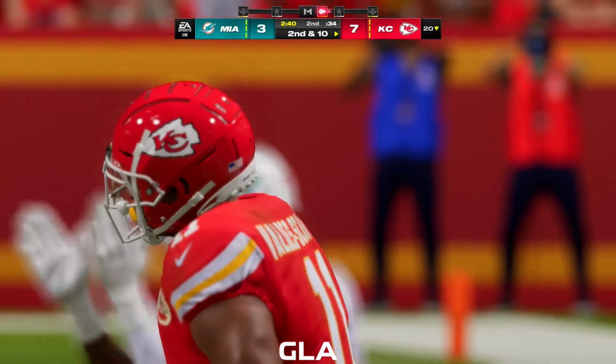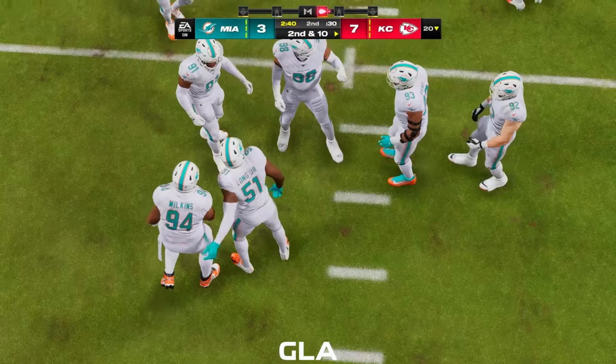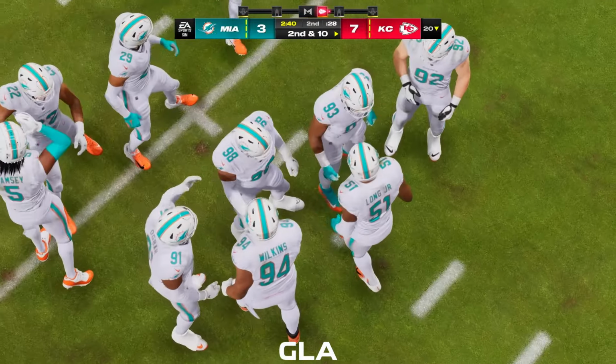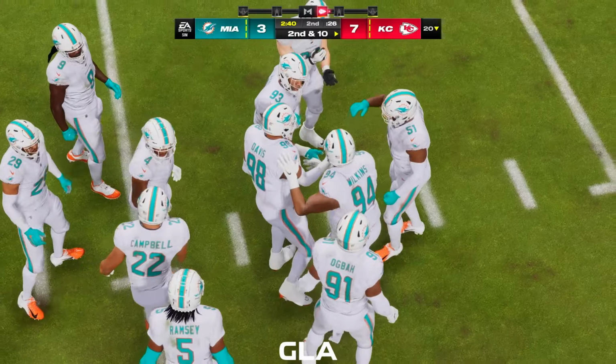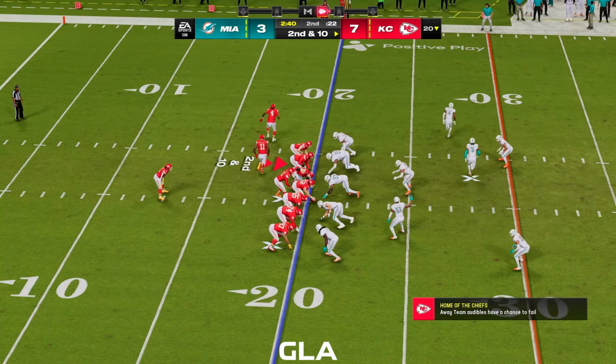Let's see how this one continues. Right up to that point, I was about to say, he's had a pretty good half catching the football, but let's just be honest about it. He should have caught that one. And he knows that. That was one right in his breadbasket and one he normally catches.